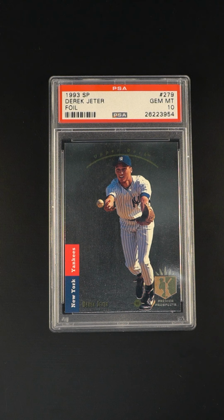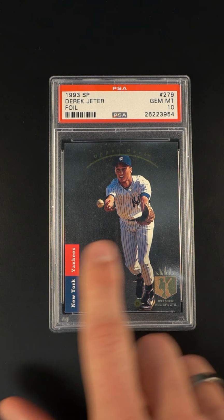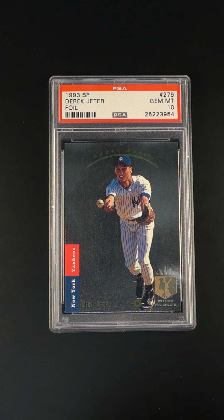One of the neat things about the SP foils was that they were printed in much lower quantities than most of the productions from the 80s and 90s, what we call the dead card era, where the production quantities were just so massive. And here we have a card which was actually printed in much lower quantities. But on top of that, what really makes it special isn't just the production run, but the production style. This all foil look was very, very cutting edge, and it's extremely fragile.